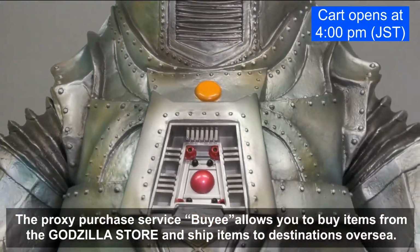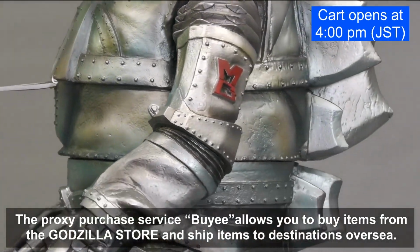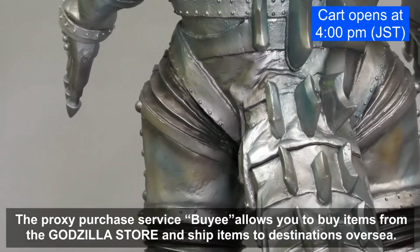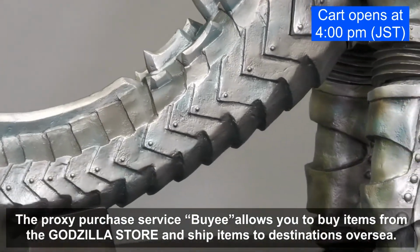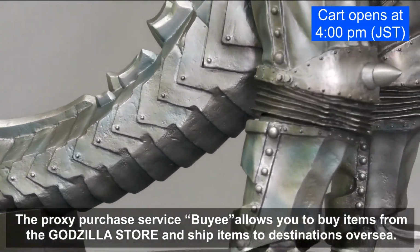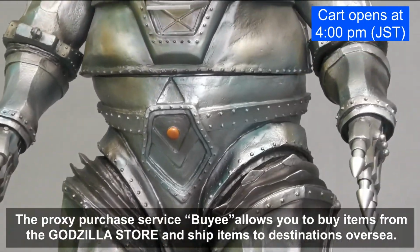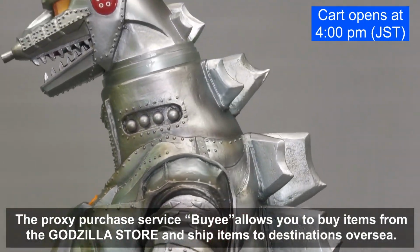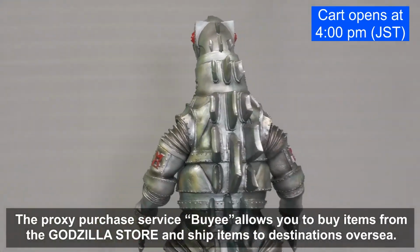I think the next improvement the Godzilla Store could make is for the buy link. They should translate everything to English, or maybe make one page in Japanese and one page in English. That's probably the easiest way to do it. I tend to rely on Google Translate to translate the Godzilla store pages to English, so I can know what they're talking about.